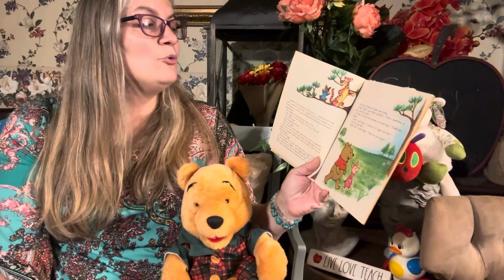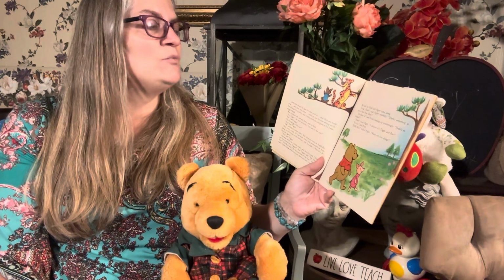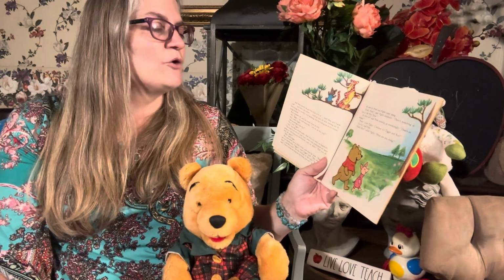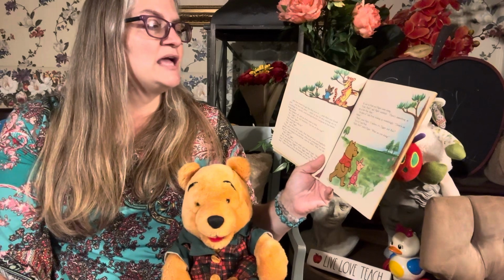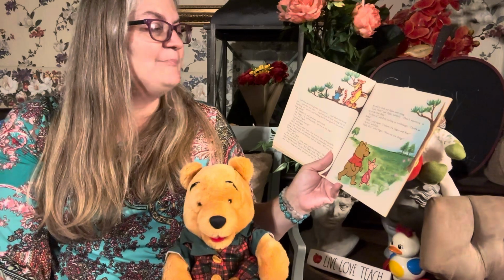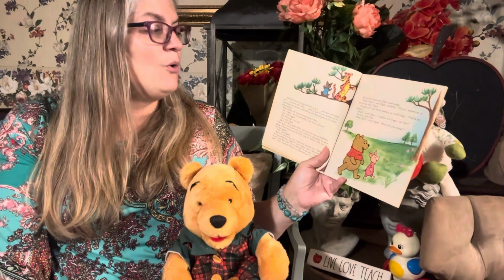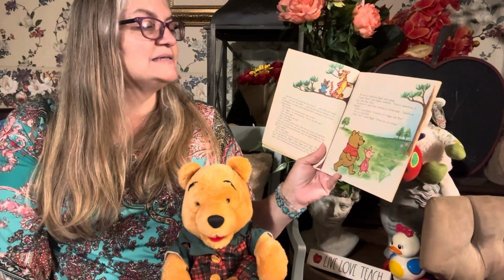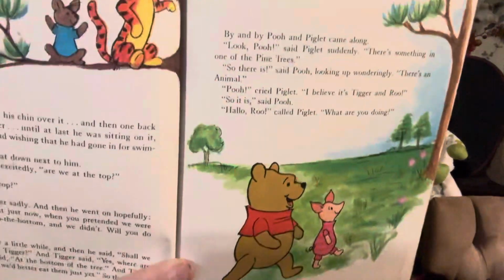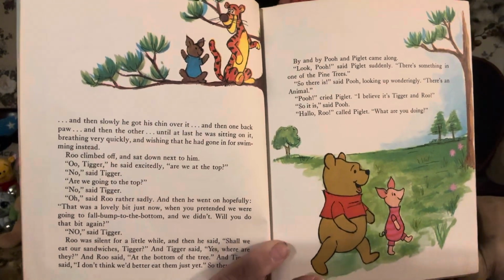By and by, Pooh and Piglet came along. "Look, Pooh," said Piglet suddenly, "there's something in one of the pine trees." "So there is," said Pooh, looking up wonderingly. "There's an animal." "Pooh," cried Piglet, "I believe it's Tigger and Roo." "So it is," said Pooh. "Hello, Roo," called Piglet. "What are you doing?"